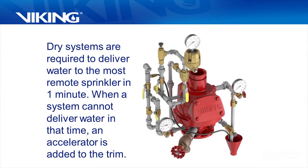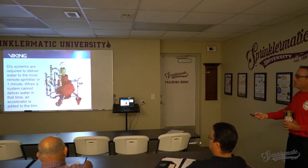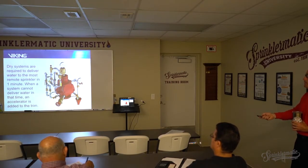Anyways, NFPA 13 will tell you that dry systems are required to deliver water to the most remote sprinkler within 1 minute. If they can't deliver that within 1 minute, then they have to have what's called an accelerator added to the trim. Right up here, this is the accelerator device on this trim.